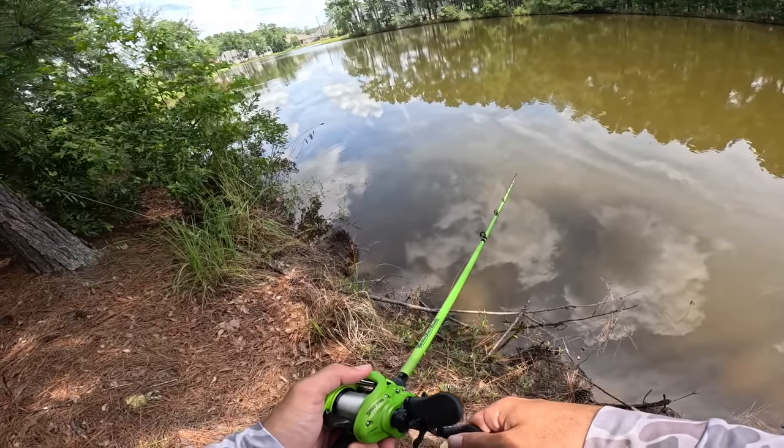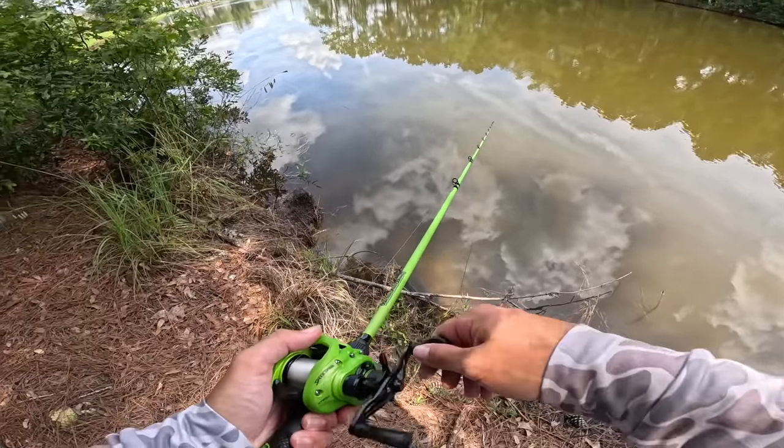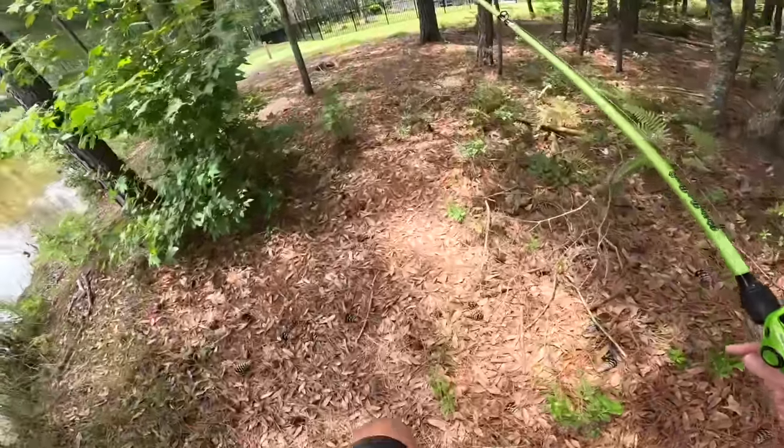I'm thinking the same thing with this fluke. I think we can get a bite pretty quick on it. Let's just hope it's a big one. Maybe the corner's a move. Let's go over here by this pipe.